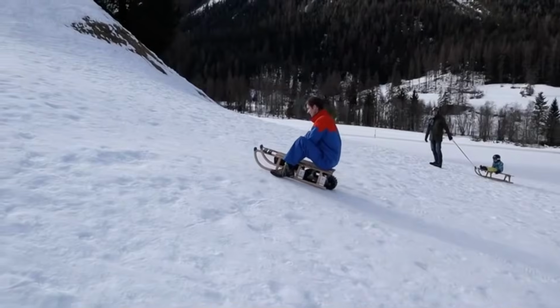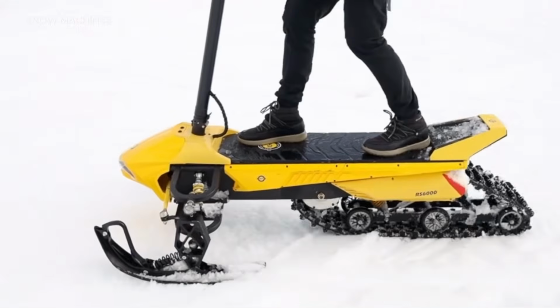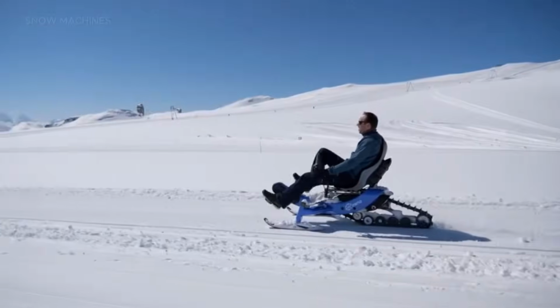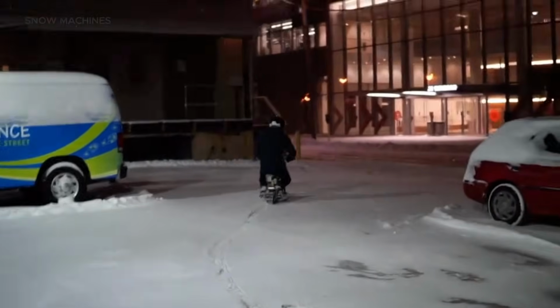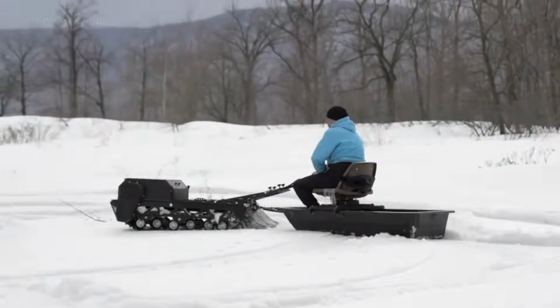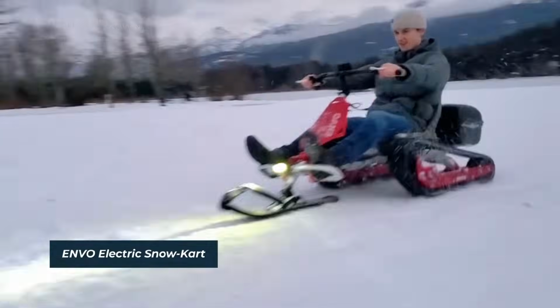So bundle up and get ready, because we're about to explore the smallest electric snow vehicles that are out there tackling the impossible. Stick with me, because the final machine on this list has a backstory so wild you won't believe it's real. Envo Electric Snow Cart.